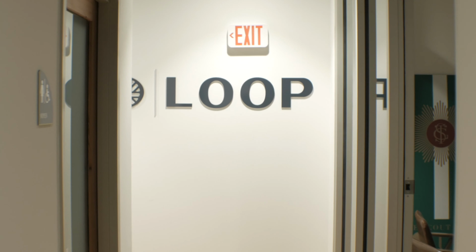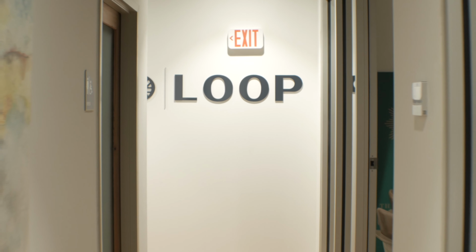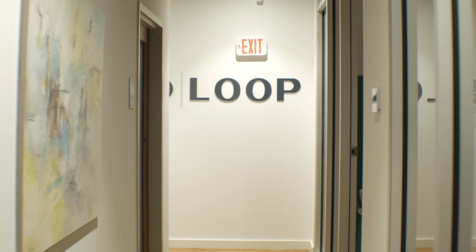What is Loop Recruiting, and why have you all decided to move into downtown? So we're a technology recruiting and staffing firm, and we got started in 2015, and we were growing pretty quickly and needed a little bit more space. So there's a lot of momentum downtown, a lot of companies moving down here, and a lot of companies that we work with, a lot of clients. So we decided to come on down, and been here for about a year now.